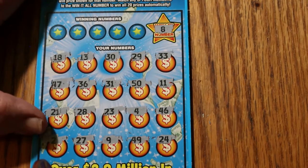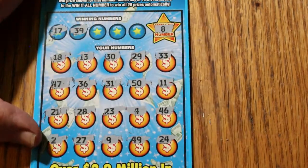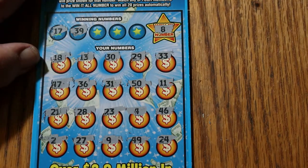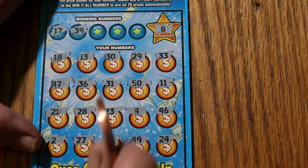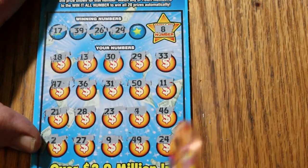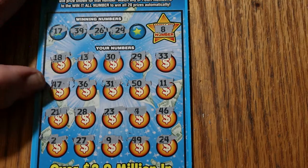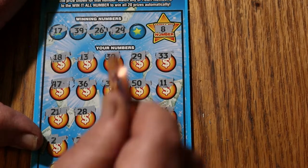All right, nothing on the number 8, so off we go. 17 and 39. No 17 and no 39. 26 and 29. 29. We got something. And I don't see a 26 anywhere.